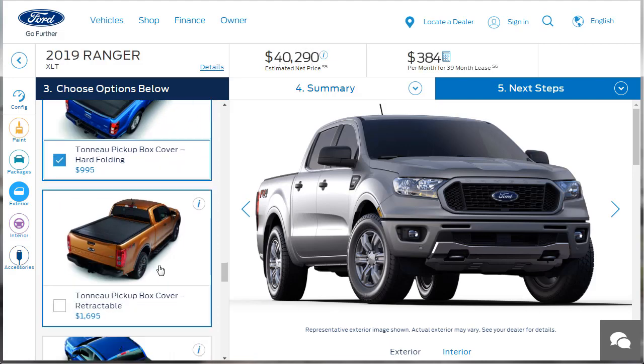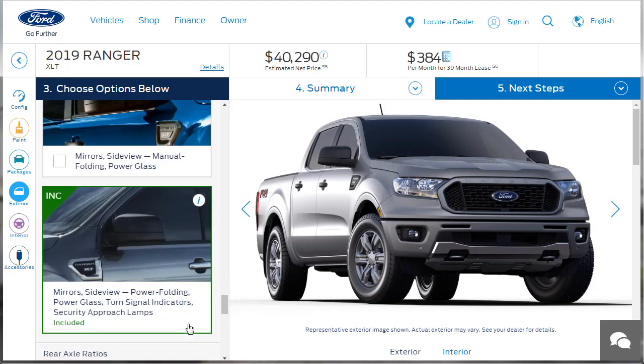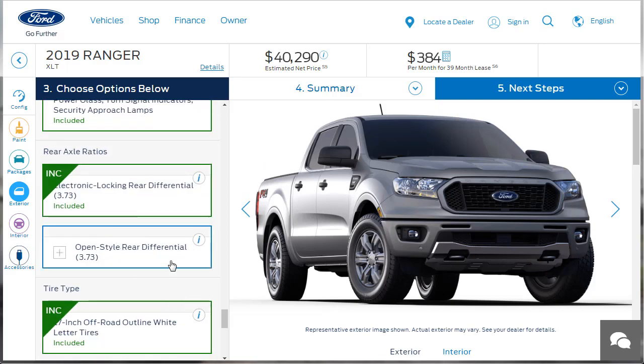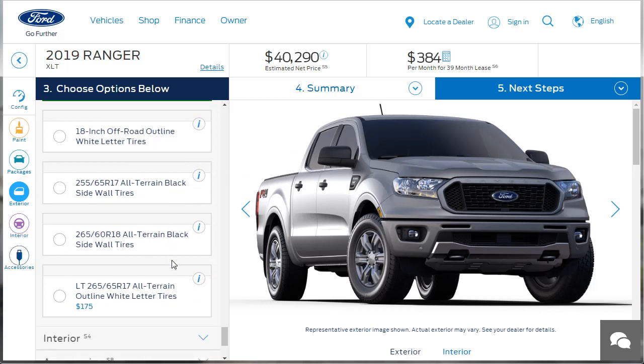Hard folding. Right. Then what do we have here? We've got mirror side view manual folding. We have power folding mirrors. That's great. I don't get into changing the rear axle ratios because I always say I don't know enough about that to do that. As far as the wheels and tires, we're not going to change the wheels and tires because we know all that stuff's bundled with other packages. So we're going to leave that alone. We're already over $40,000 now.